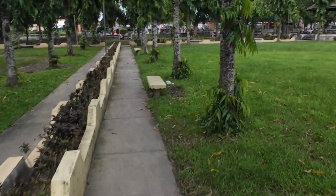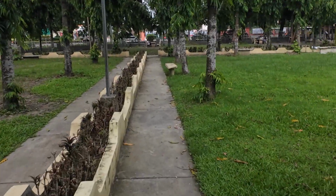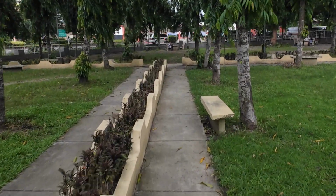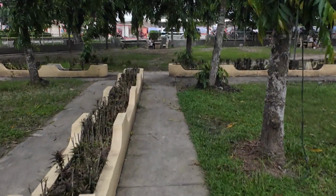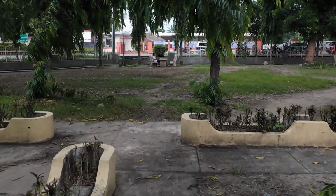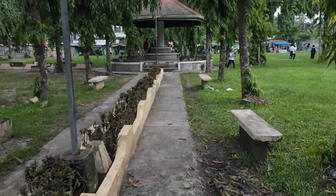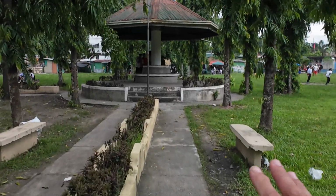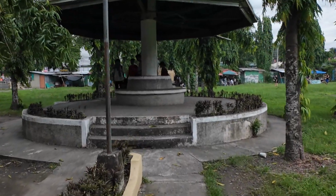So coming up here. Kind of a different layout. Again, all the plazas are different, which is why we're doing this video. Really cool though. This one's kind of interesting. Got some center plants here, some planters. Really nice trees. Again, I don't know what type of trees these are, but hopefully next time I'll be able to figure it out. So again, just like in every town, school's out, so there's lots of students hanging out.